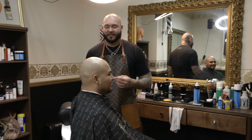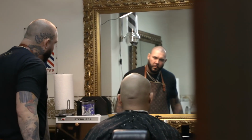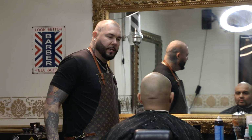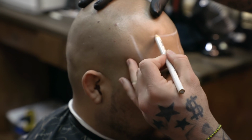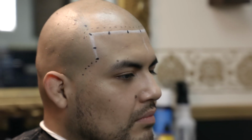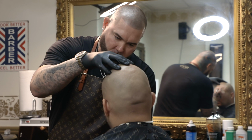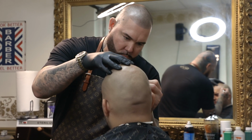Now we're gonna draw the hairline. Step 2, with our wax pencil, we're gonna map out that hairline and get him nice and sharp. If he wants a barbershop edge up, or he wants it to look more soft and natural, whatever it may be, we're gonna determine that with each client. Us as barbers, we're doing 10 to 30 hairlines a day for years and years and years. No one in this world knows hairlines better than we do.